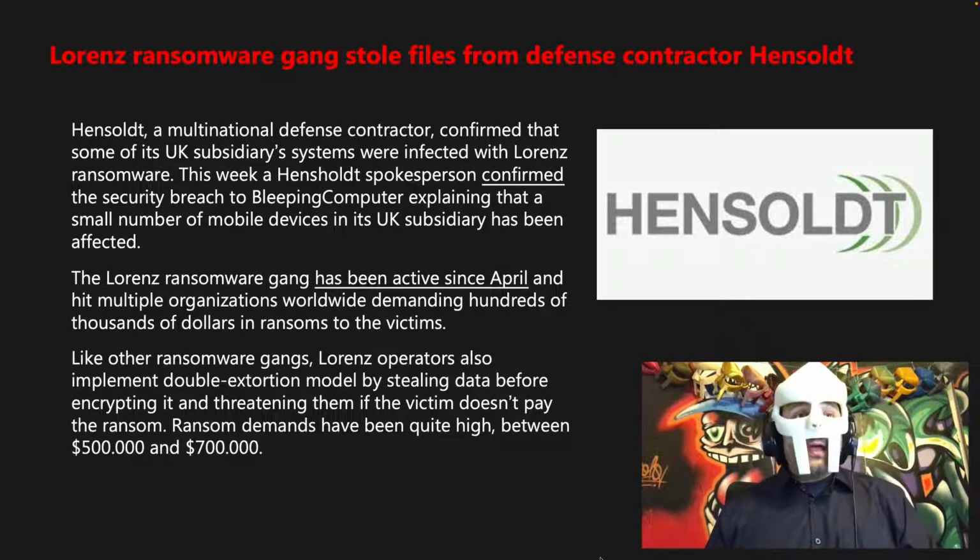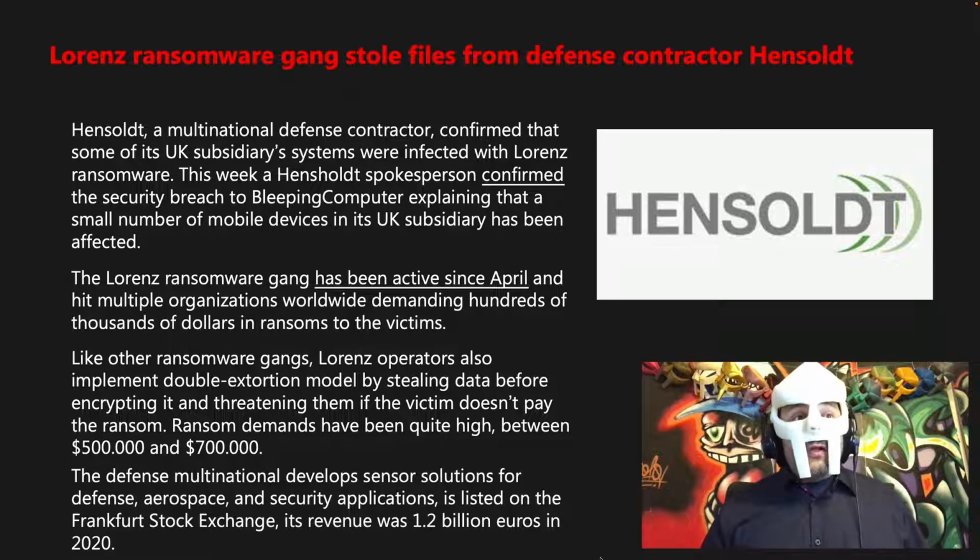Like other ransomware gangs, Lorenz operators also implement double extortion models by stealing data before encrypting it and threatening to leak it if the victim doesn't pay the ransom. Ransom demands have been quite high, between $500,000 and $700,000. The defense multinational, which develops sensor solutions for defense, aerospace, and security applications, is listed on the Frankfurt Stock Exchange. Its revenue was 1.2 billion euros in 2020.